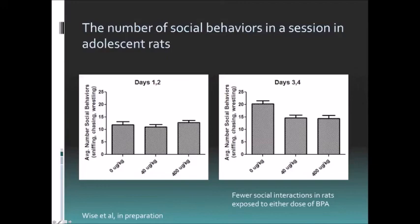We looked at a bunch of adolescent rats that had been dosed early, and they are housed after weaning with a same-sex cage mate. However, when we do this test, we isolate them for an hour so they don't have anybody around, and then we introduce them to a new rat. And we do this for 20 minutes, and we calculate every minute what each rat is doing. And for the first 2 days that this goes on, we do it for 4 days, all the groups are about the same. And they're a little hesitant to do a lot of social behaviors.